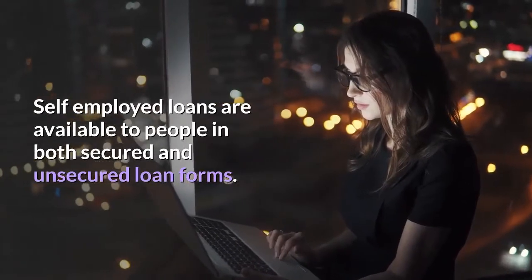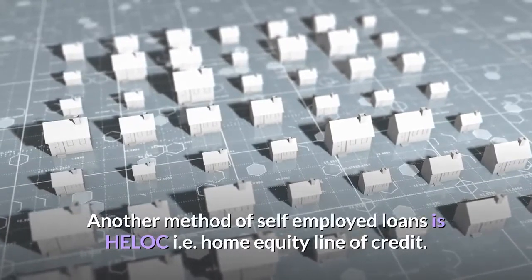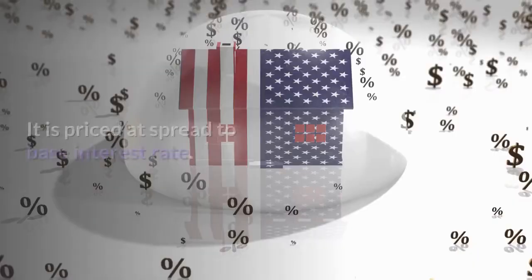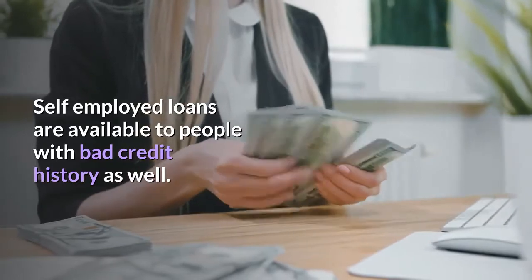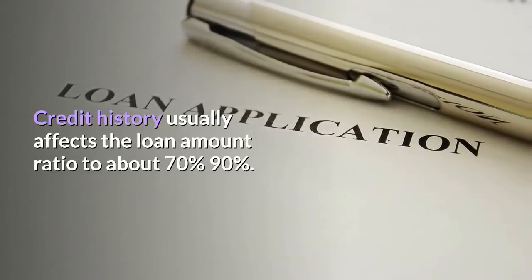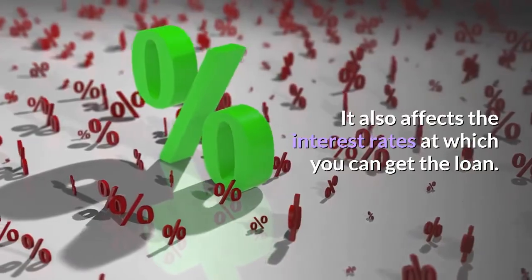Self-employed loans are available to people in both secured and unsecured loan forms. Another method of self-employed loans is HELOC, home equity line of credit. It is priced at a spread to the base interest rate. Self-employed loans are available to people with bad credit history as well. Credit history usually affects the loan amount ratio to about 70% to 90%. It also affects the interest rates at which you can get the loan.